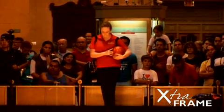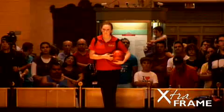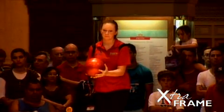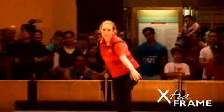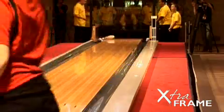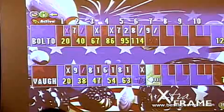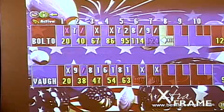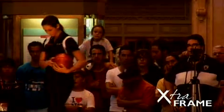Now, big shot here in the match, 7th frame. She can double and cut into the Bolton lead here in game 1. Confident stroke, and they all fall down. That's a scoreboard here, Mike J. Bolton 114 in the 6th, spare up in the 7th, and Vaughn with the big double, but 63 in the 5th. Rachel Vaughn just cut the lead to 21 pins.